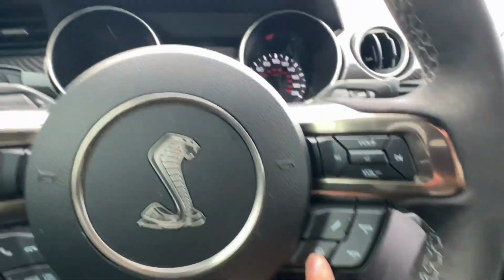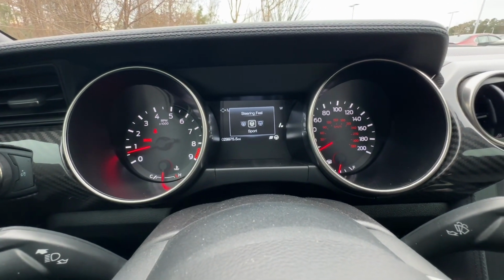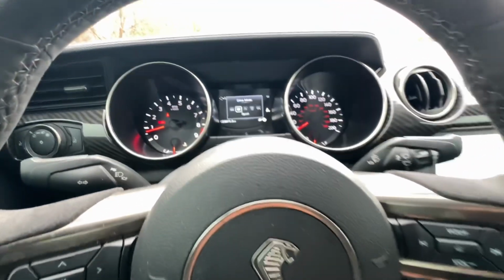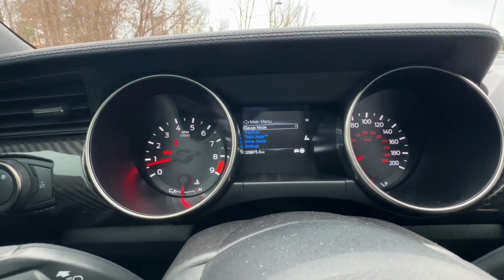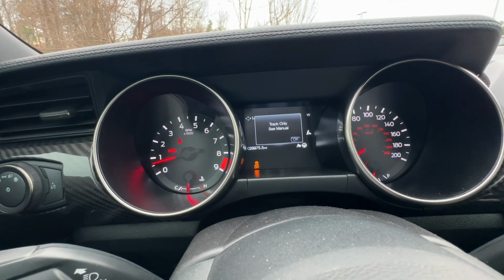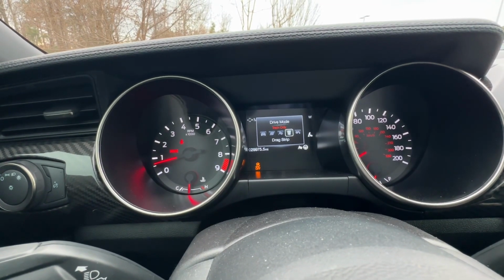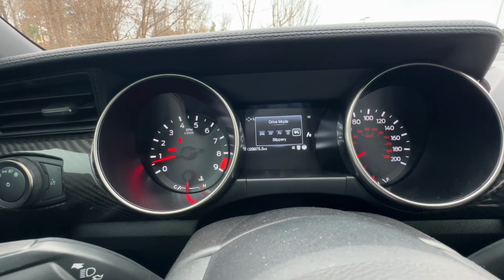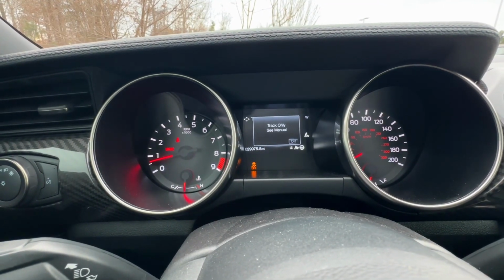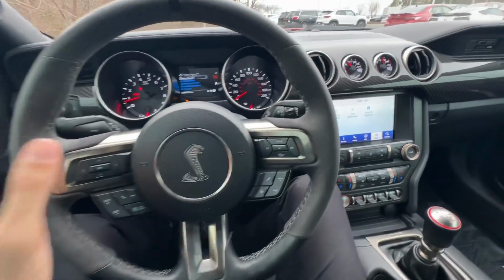You can also do the same thing with your steering feel. So you have Sport, Comfort, and Normal mode. There's also different drive modes in this vehicle that we can go up and down through. So we have Normal, Sport, Track, which is track only. Yes, I understand. Drag strip, and we also have slippery mode. So for pretty much any activity, you'll be good to go in the Mustang GT350.